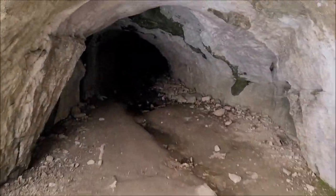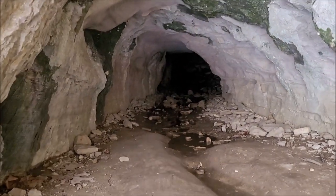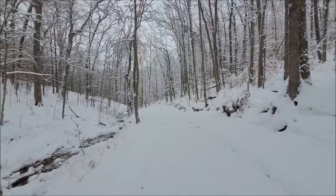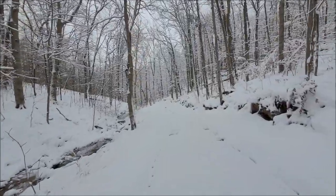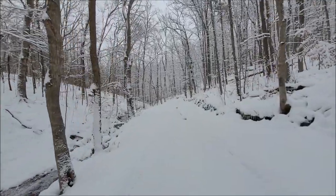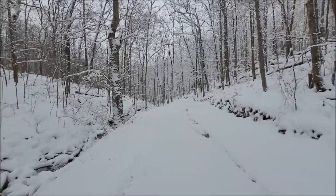Cool little cave. There's actually quite a bit of cave systems around here that you can get a permit and go check out on your own, I guess. That's pretty cool. After getting turned around at the Three Bridges Loop right past Smokey Bridge, I finally made it to the boat ramp road, access road. This is what this is right now.